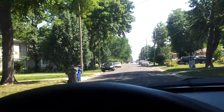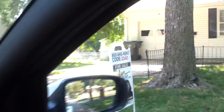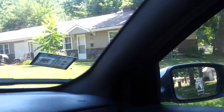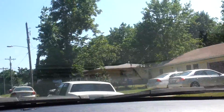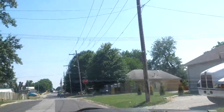Mexicans and white people. Okay, here's one for sale. I will look it up. The address is 421. 421. I don't know what the address is. Mahaffey Road, I think. Earlier, there's another one for sale. Yeah, there's another one for sale here. Let's back up.